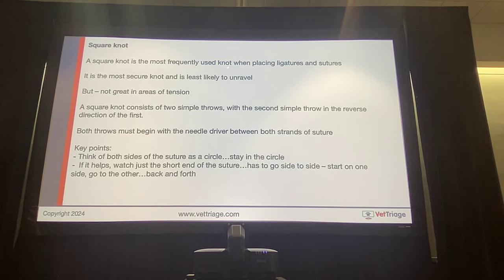Square knot is the most frequently used knot when placing ligatures and sutures. It's a very secure knot, least likely to unravel. It's not great for areas of tension. When we say tension, we mean the propensity for skin or any tissue to want to retract, right? And so when you put the skin together, you want minimal tension.